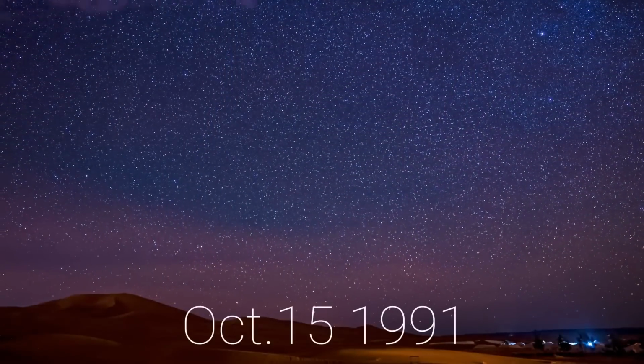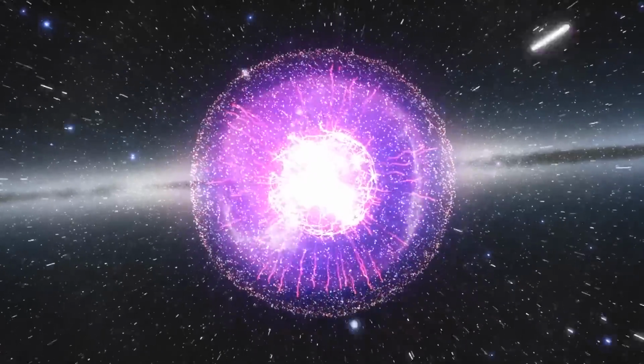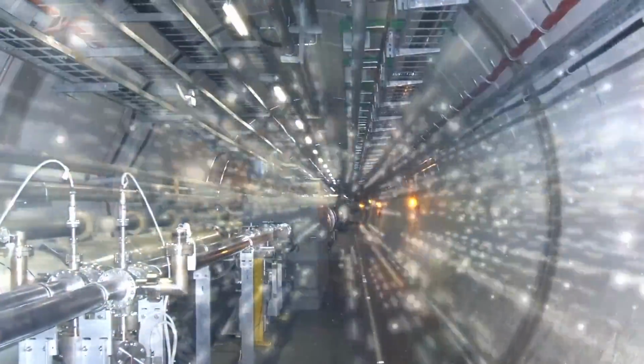Now imagine a tiny particle, like a proton, zooming towards your hand at 99.99% of the speed of light. Would you feel anything at all when it hit you? The night of October 15, 1991, a mysterious particle zoomed through space with the power of entire stars packed into tiny atoms. Its energy was 40 million times the energy of the most powerful protons ever produced in our most advanced particle accelerators, like the Large Hadron Collider.